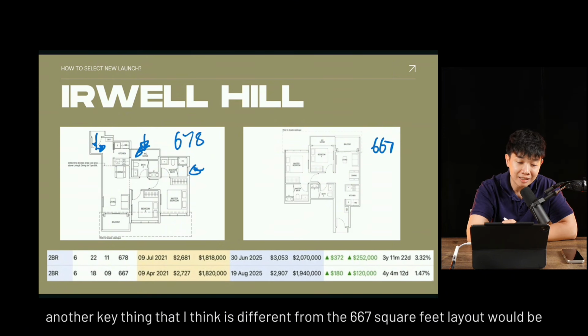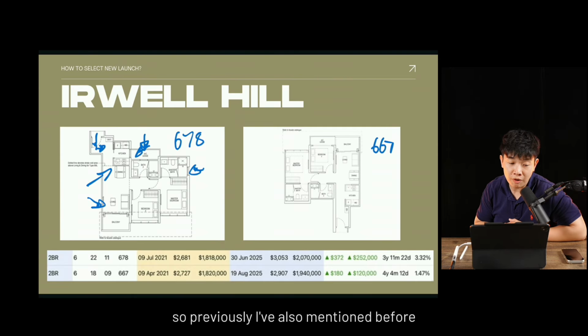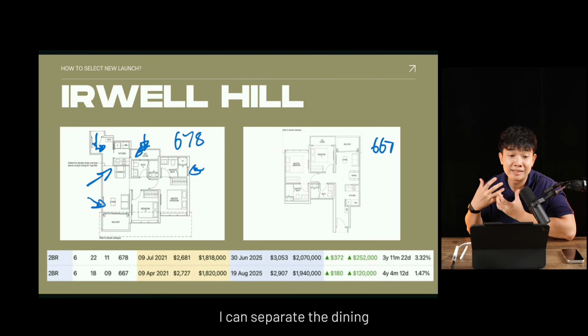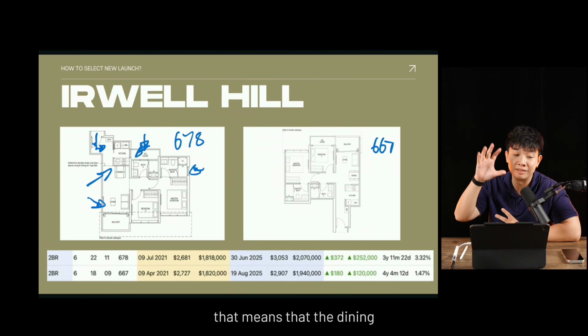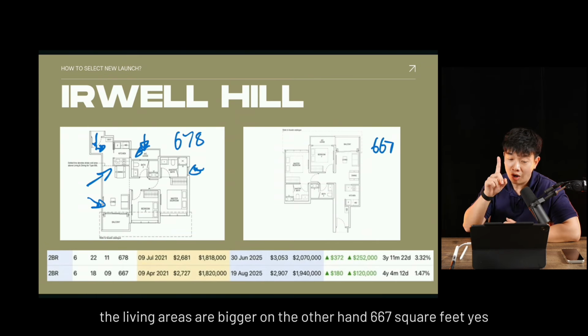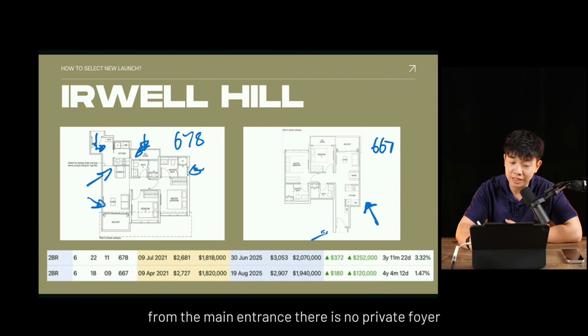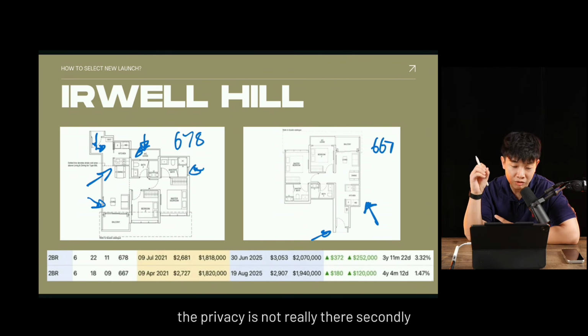Another key thing that I think is different from the 667 square feet layout would be the dining is separated from the living area. So previously, I've also mentioned before, I prefer dining to be separated because if in a floor plan, I can separate the dining, that means that the dining and the living areas are bigger. On the other hand, 667 square feet, yes, you have a tucked-in kitchen, but firstly, from the main entrance, there is no private foyer. You come in, that's it, you open the door, the delivery man, everybody can see how your unit is like. The privacy is not really there.